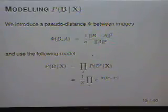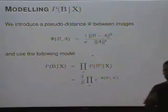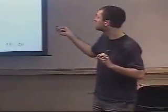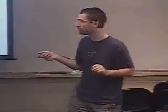Why is this weird asymmetric distance? Because when you look at the image, you realize that the background subtraction algorithm has a noise which is proportional to the surface of the true image. It's more like it scrambles the pixels than adding pixel noise everywhere. So this term takes this into account.